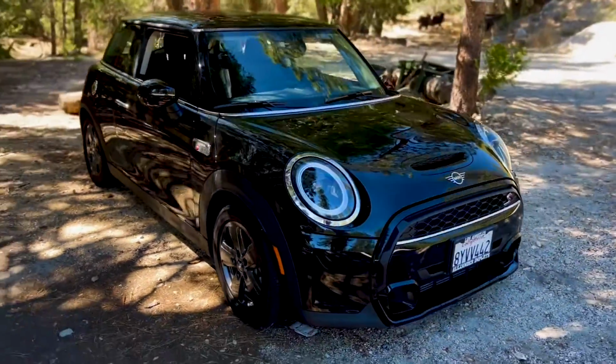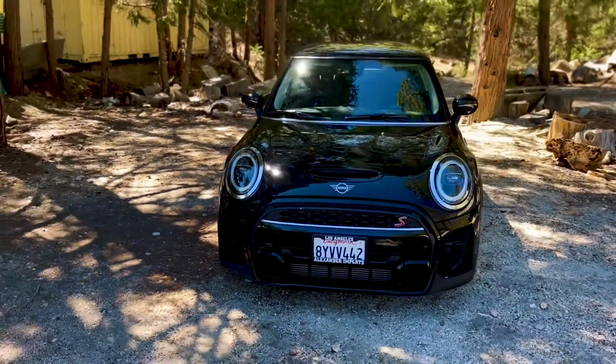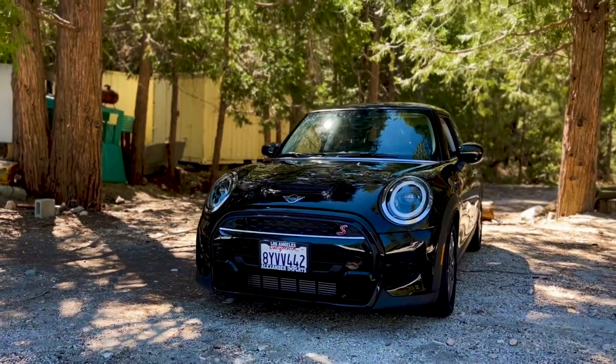These guys have been built for fun, lightweight, economical racing from day one, but we're lucky enough to have them be street legal so we can drive them every day.